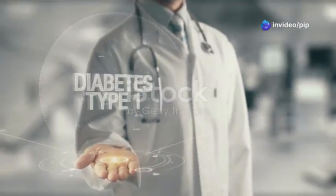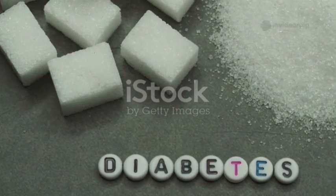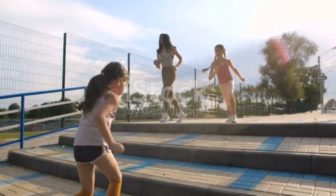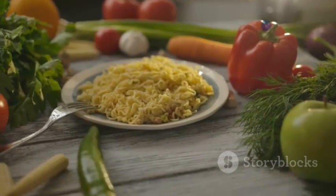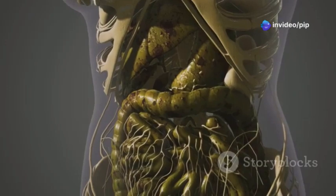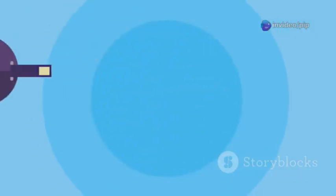Diabetes is a condition that affects how your body uses sugar. This sugar is called glucose. Glucose is very important. It is the main source of energy for your body's cells. We get glucose from the foods we eat, especially carbohydrates. When you eat, your body breaks down food into glucose. This glucose then enters your bloodstream.